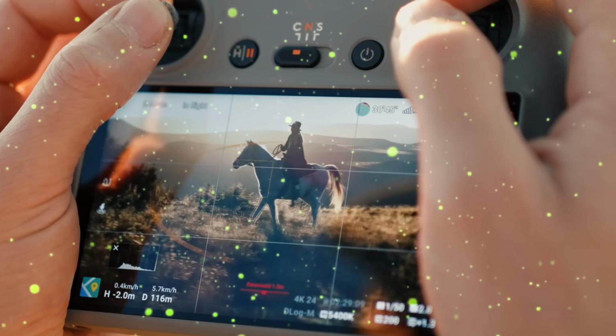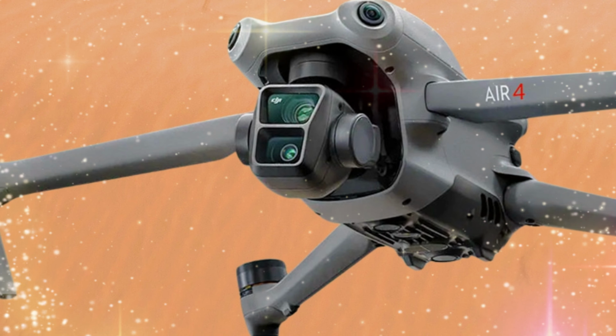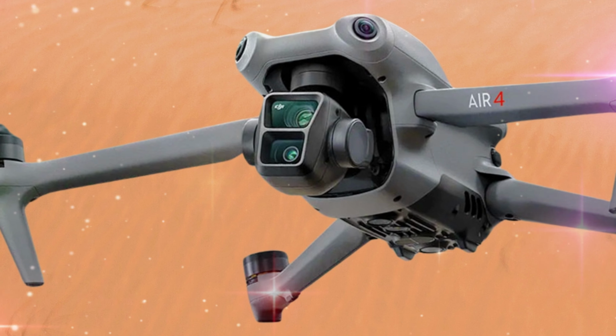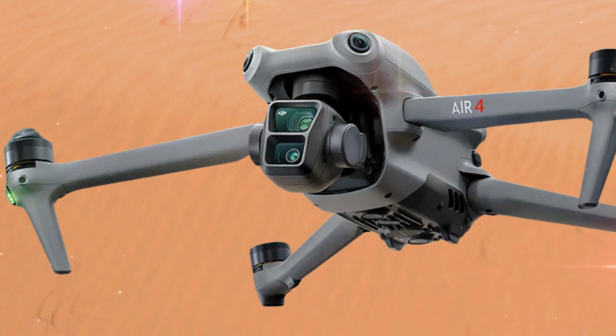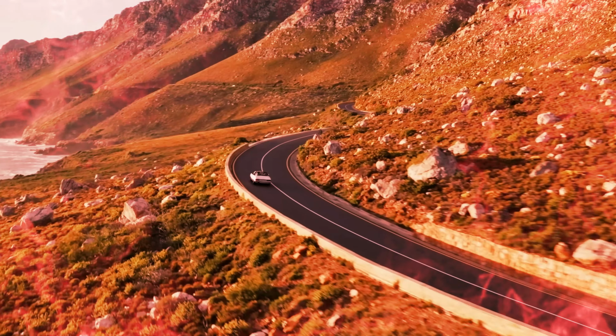If true, this would be the first Air series drone to feature complete APAS 6.0, Advanced Pilot Assistance System, allowing for smoother, more confident autonomous flight, even in complex environments like forests, urban areas, and tight indoor spaces.